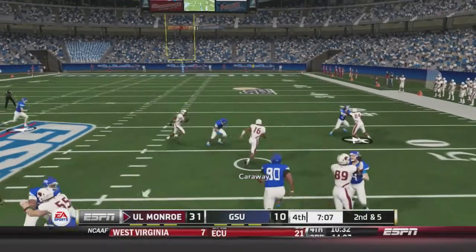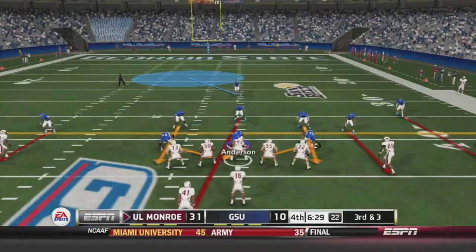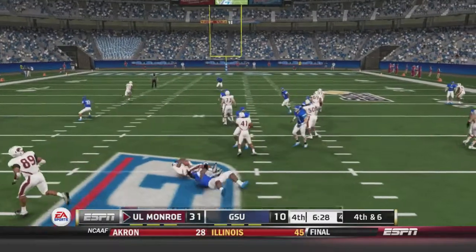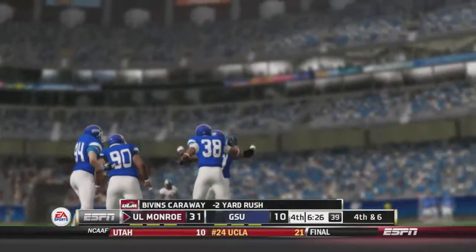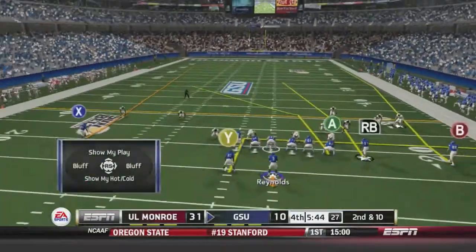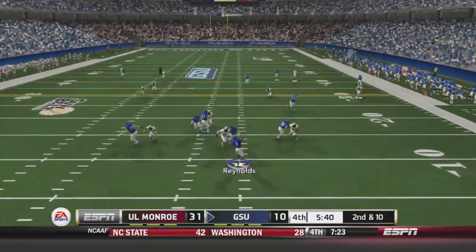Carway keeping this one himself up the middle, has the first down and more into Panther territory on the 13-yard gain on the ground. 3rd and 3, can we get a stop? Yes, we do. Quincy Randolph gets Carway in the backfield, and we force a 4th down and a punt. Georgia State takes over here with just over 5 minutes to go.